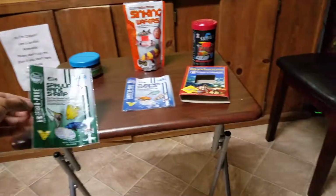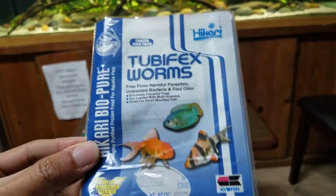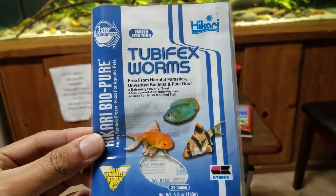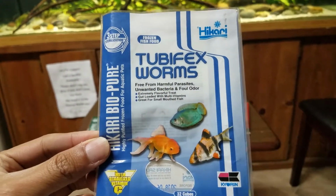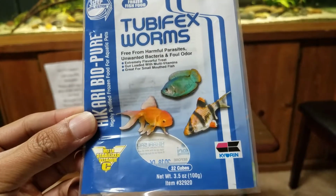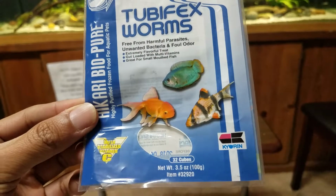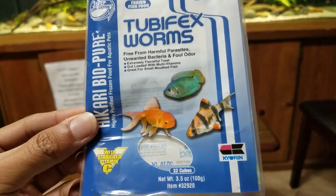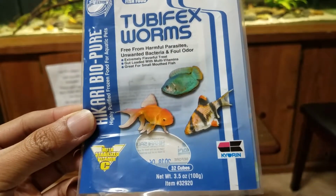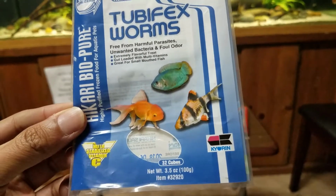But yeah, let's go to the next one, the tubifex worm. This one is okay. I'm not a big fan of this. The fishes don't go crazy over it. Nothing much really for this one. I just give this one as a snack, you know what I mean? The fishes are not very excited about it. I put it in the water and they don't even care.